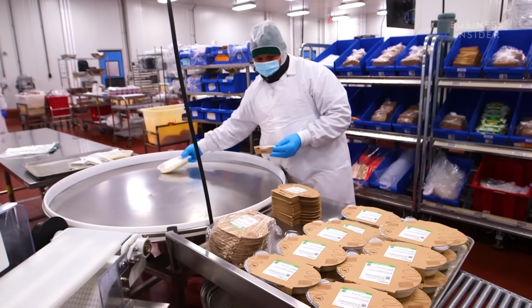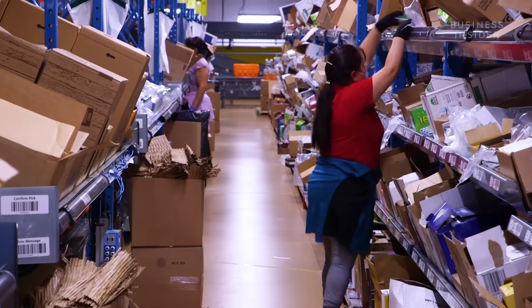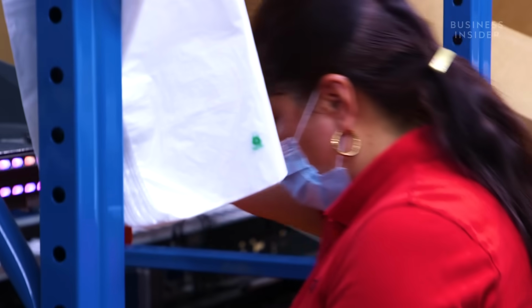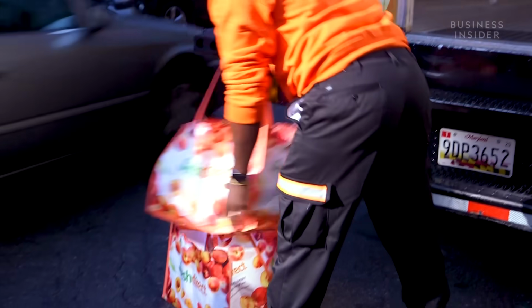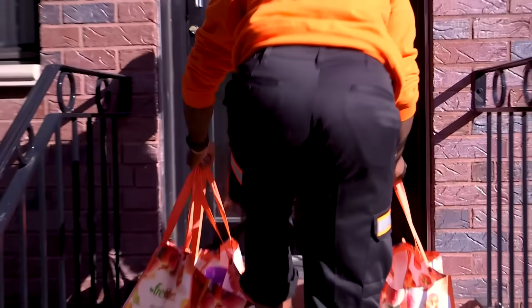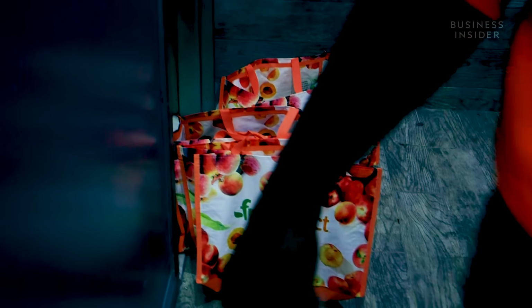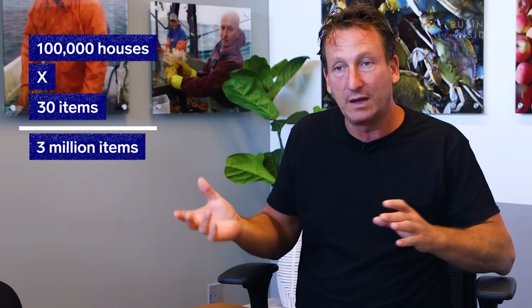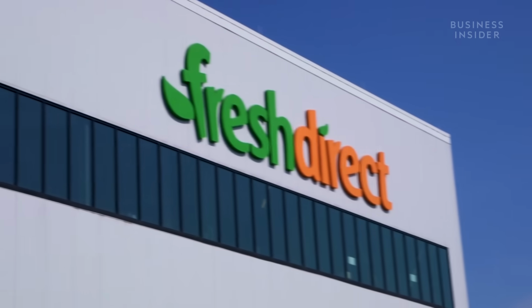Once workers finish preparing all the food, the real work begins. Pulling all the items for an order together. The average order FreshDirect gets is about 30 items, which might not sound like a lot, but on a relatively busy week now, we're delivering to north of 100,000 houses, and if each of those houses has 30 items in their delivery, we're moving 3 million different food items out of, in essence, one mega facility.